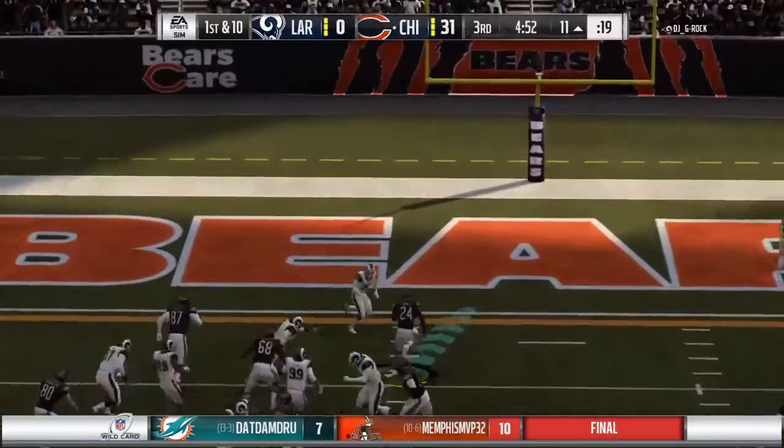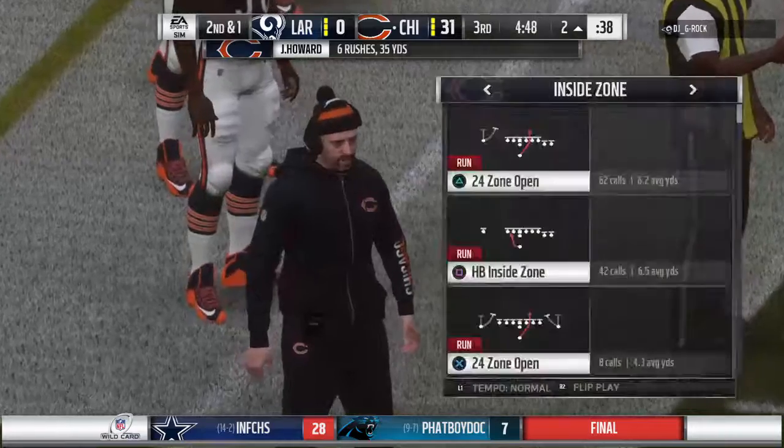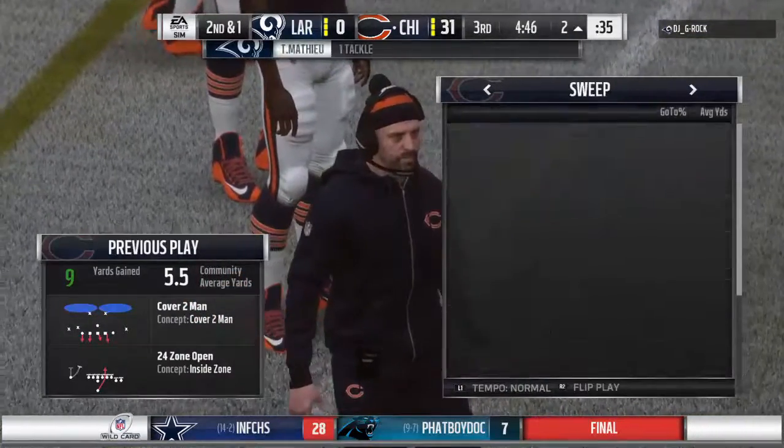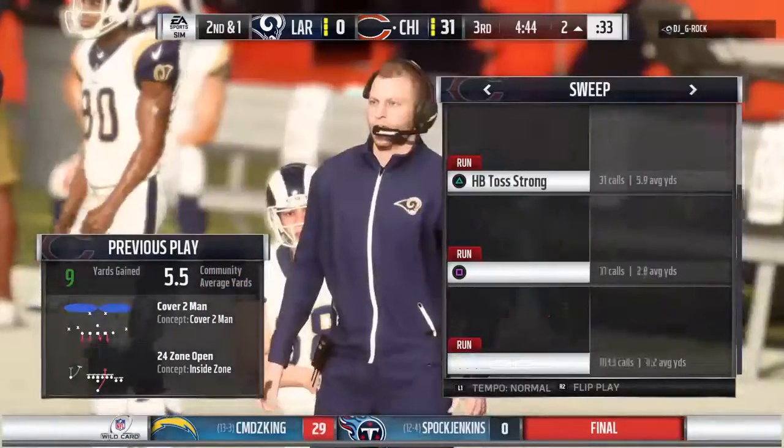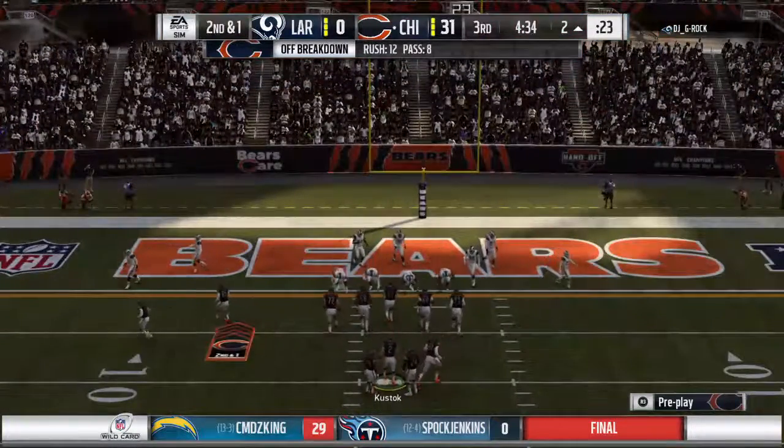On first down, they run with Howard. And he's going to battle his way down right around the 2-yard line. 9 yards is the pickup there, and they'll have a 2nd and 1. Some good, strong running right there. Some power and some explosiveness just about got him into the end zone.